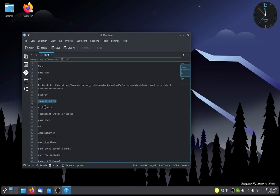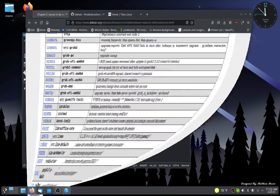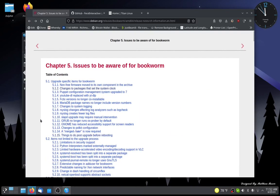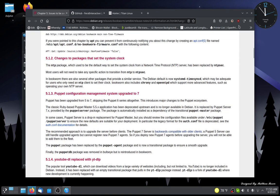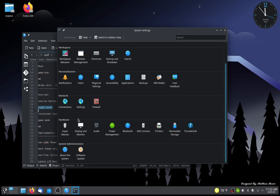Another issue that I ran into is the night color mode for the display. That doesn't work properly. Debian did make a change to one of the underlying packages, the package that manages the system time. It's in here somewhere. Yeah, changes to packages that set the system clock. So they changed this package here. The way that they're doing the system clock is now different, and that seems to have caused a problem with the night color for the KDE desktop.